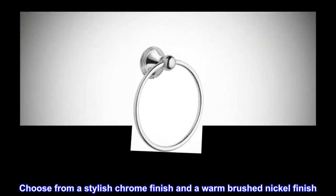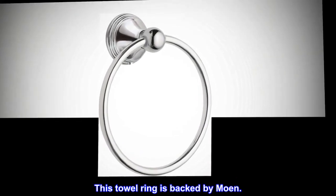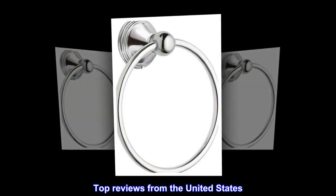Choose from a stylish chrome finish and a warm brushed nickel finish. This towel ring is backed by Moen. Top reviews from the United States.